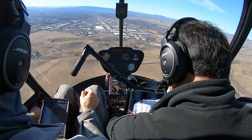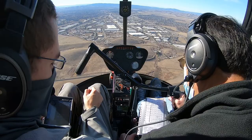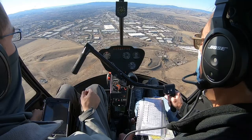Traffic not in sight yet. You don't need that. Oh, I don't need that. Remember, we're just transitioning. Okay. Livermore Tower, 2607. All right, so we can see the airport in front of us.